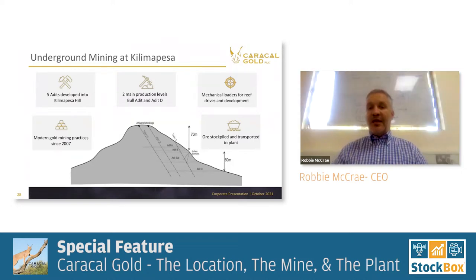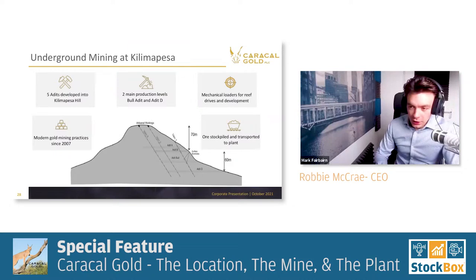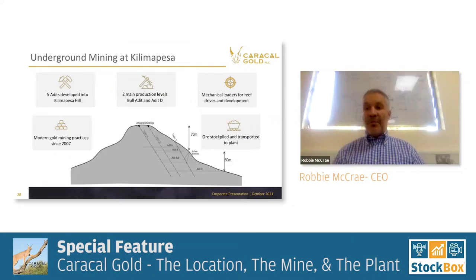Kilimapesa Hill is a narrow, steep dipping ore body. The more we drill, the more we understand about it, the more selectively we can mine. The key is to get as much of the highest grade ore as possible out of the hill to feed the plant, while we continue to work and try to understand the ore body better and better.